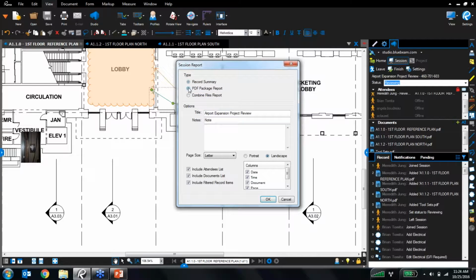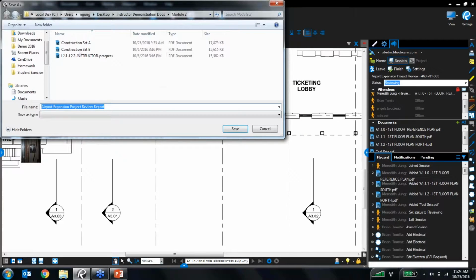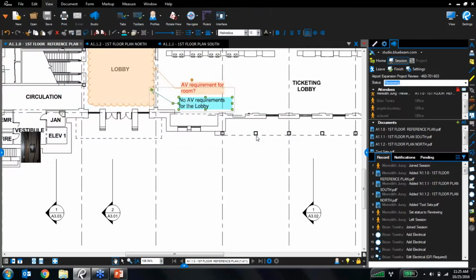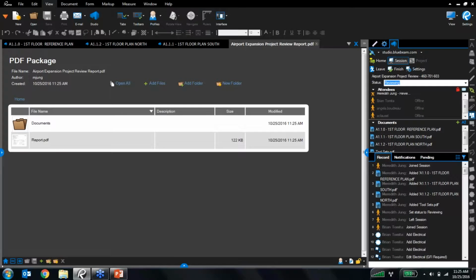So here we go. I'm going to create a PDF package report, and what it's going to do is take a copy of these PDFs exactly as they are at this very minute. It's going to save it into a PDF package, so it'll put it into one folder, and it's going to put a report into the other folder. I'm just going to use the default settings and click OK here. Save this to my desktop, and I'm going to replace my previous report. So what you'll notice is that it's taking all those documents down. It is compiling all of our information into the record, and now it's popped up this report for us.